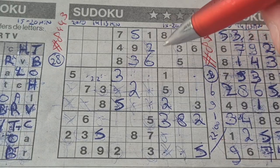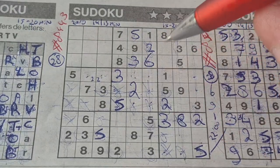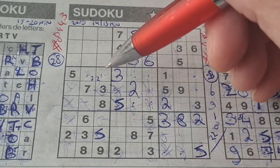Then, let me see. 7. 1. Come on, come on.